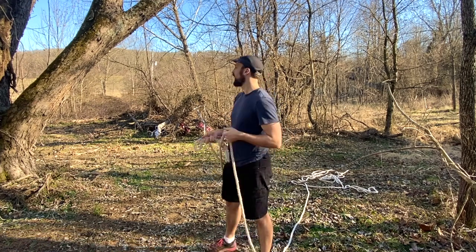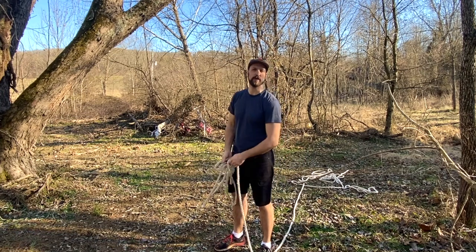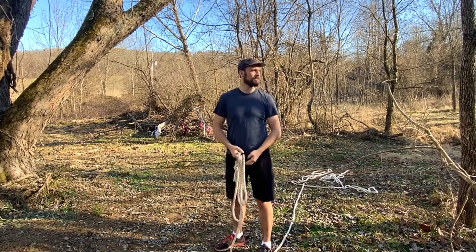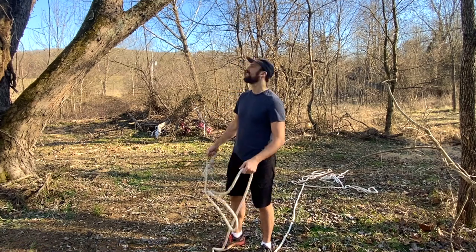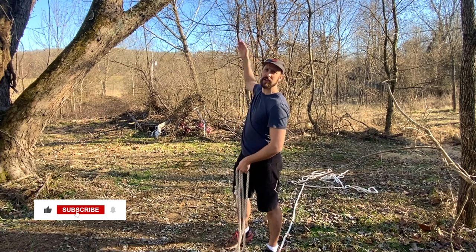So anyways, I have this rope here. It's weight tested for about 1,100 pounds. Plenty of weight for kids and big adults to be swinging on it. It looks like this main trunk is strong enough.